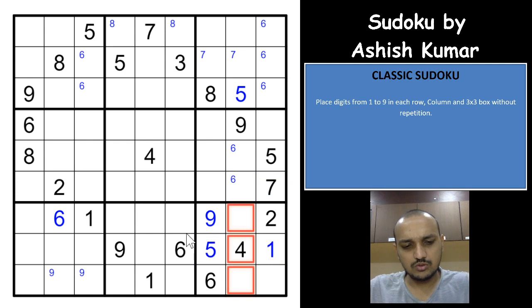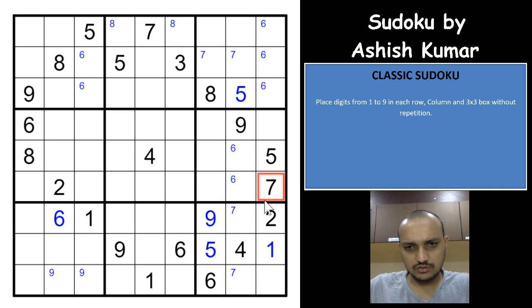Because of the 7 here, you get a 7 in one of these two cells. I'll use the corner pencil marks. I'm sorry, I don't know why the keys are not working. So yeah, 7 would have to be in one of these two cells. That eliminates 7 from this cell, and then you get a 7 here, right?